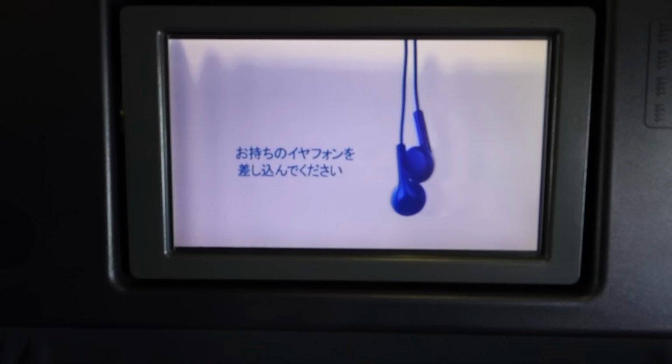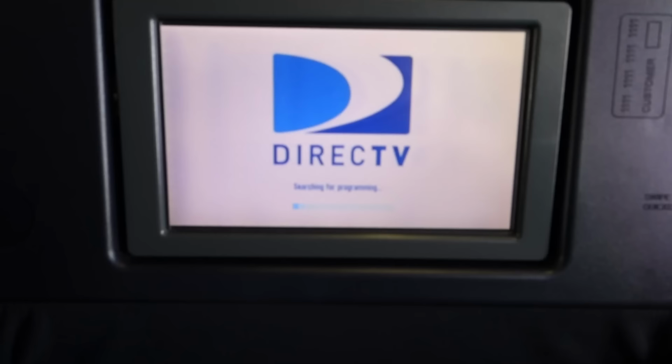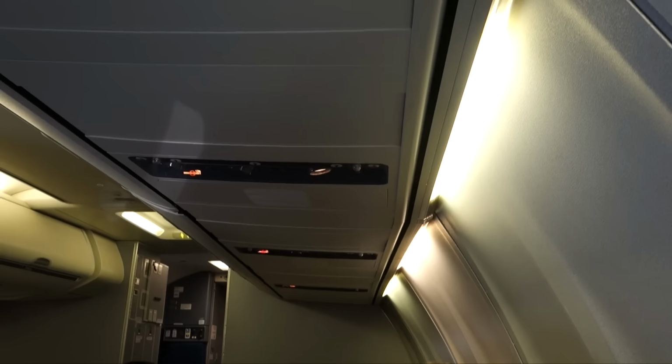It barely worked. To be fair, this is the only leg passengers can really use it since it resets after each landing, and the rest of the flights are simply too short to watch anything. However, when it did work, it would only show previews of movies. I think this was a one-time problem since the crew gave us a link to use to request some miles or a refund of some kind. Unfortunately, that link did not work.